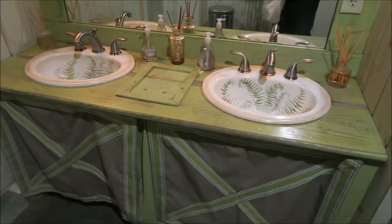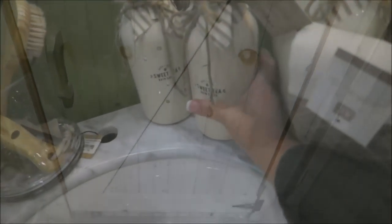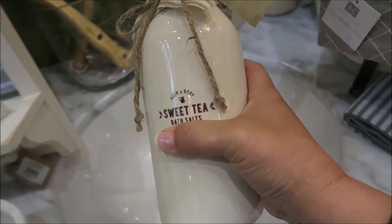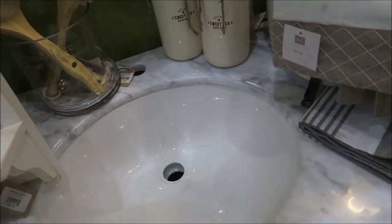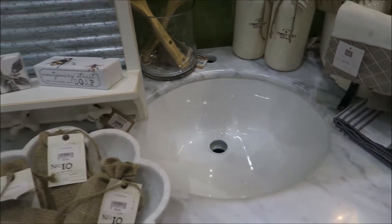You guys know how I love funky bathrooms. Look at this bathroom, it's so cool though. How pretty it is with all the shiplap stuff. And that's like the sink area. And then this is like the door. How cool. Look how cute this jar is. Like a milk jar, but it's a sweet tea bath salt, and it's $30.99 for that whole thing. I would love just to have that sitting in the bathroom on the counter. Isn't that pretty? Love that.